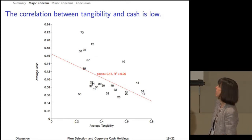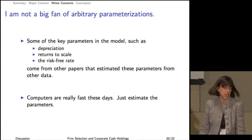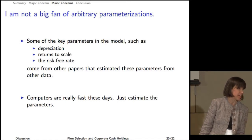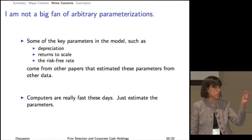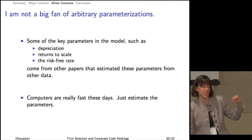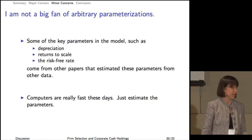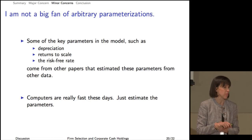That's my big stuff. And I'm also not a big fan of arbitrary parameterizations. They set the depreciation rate, they set the returns to scale, they set the interest rate. I've been playing around with these models forever. If you move those things, big changes happen. So it would be nice if you just let the data tell you what they are. And I think that's pretty straightforward. You don't have to calibrate anymore because computers are super fast. You did 10 years ago, but you don't now. It's just easy anymore.